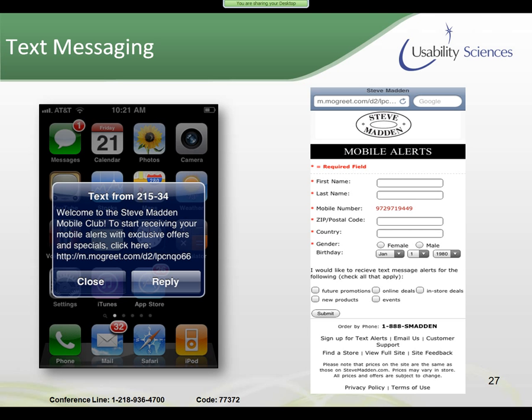A couple points here. Number one, the more information you're trying to collect from somebody, the more likelihood there is that they're going to abandon the process. So here, Steve Madden is asking for a pretty significant amount of information for a mobile device: first name, last name, zip code, country, your gender, your birthday, and what you want to receive information about. Now the good thing about this is they can send very targeted, specific marketing material to that person if they go ahead and fill it out. So it's kind of a two-edged sword there, and you want to be careful of what you're asking for. The nice thing is that they have their mobile number and they can send them text from here on out.